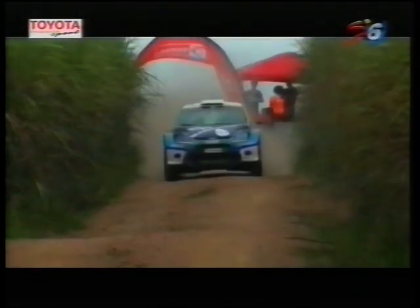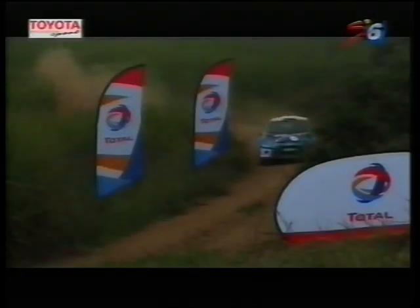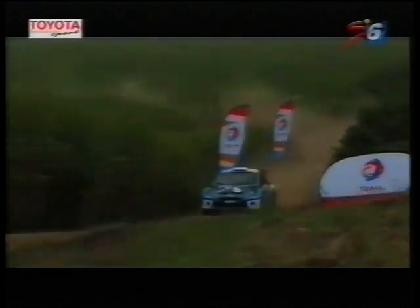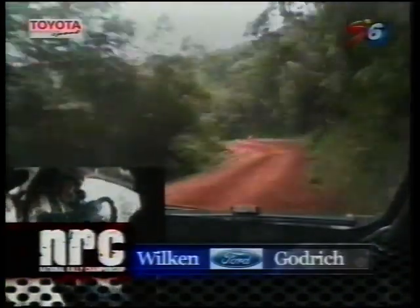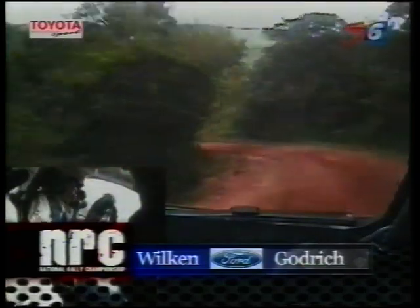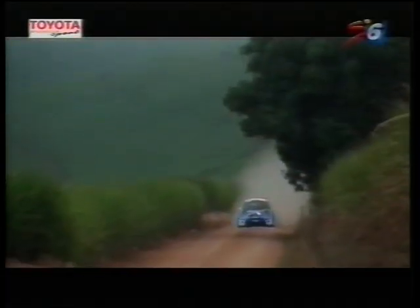There were less than 3 seconds separating Charles Wilkin and Enzo Kuhn before the start of these 2 stages, so it was clear that both the Basil Reed Fiesta and the new BP Polo had the pace to fight for victory. But their minds were already set on strategies for day 2. The leader of day 1 will have to sweep the road on day 2, a role that Wilkin and Godrich clearly did not want to play, as they deliberately slowed down near the end of stage 5.